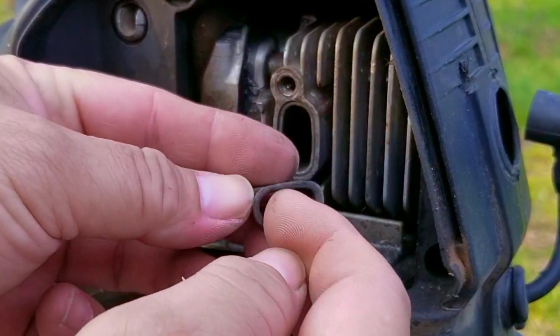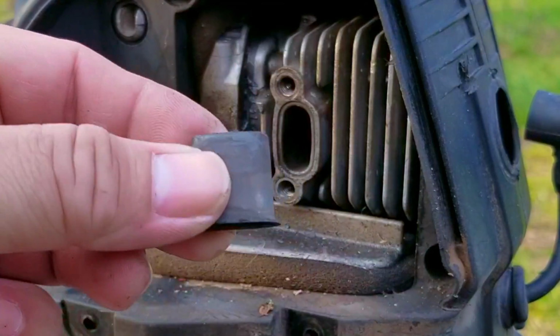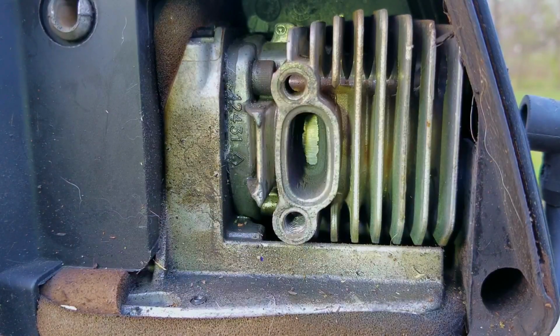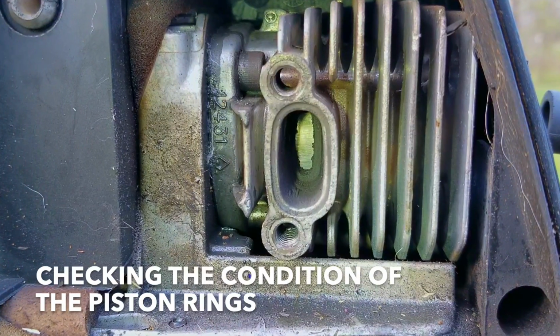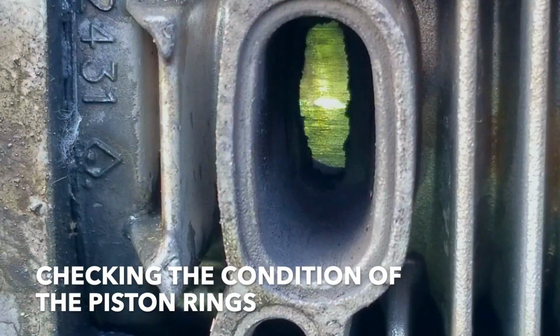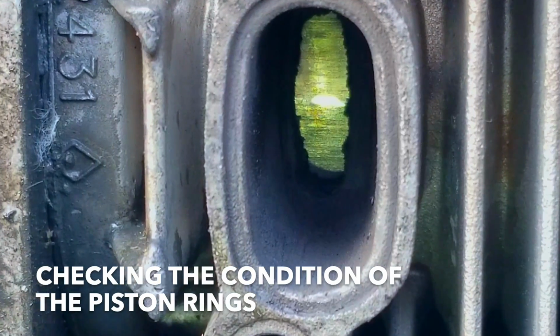Now when I got it back from them, I immediately pulled on the rope and confirmed that it was extremely easy to pull on, which meant the compression was very low. Of course, checking with a good compression tester would be the better way to confirm that the engine had low compression. If you didn't know, gasoline engines need to compress the air-fuel mixture for them to work correctly, and if it's not compressing the mixture enough, it either won't have a lot of power or it won't start at all.